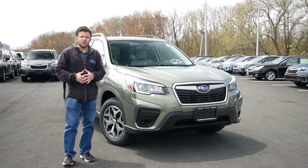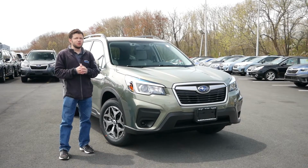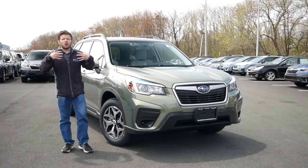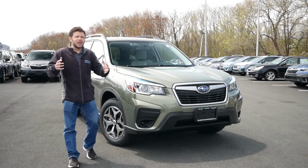Before you get started on your first ever journey with your new Subaru Forester, why don't we take a good look at this vehicle, check out all the awesome features it has, so that you're ready to take on the open road.